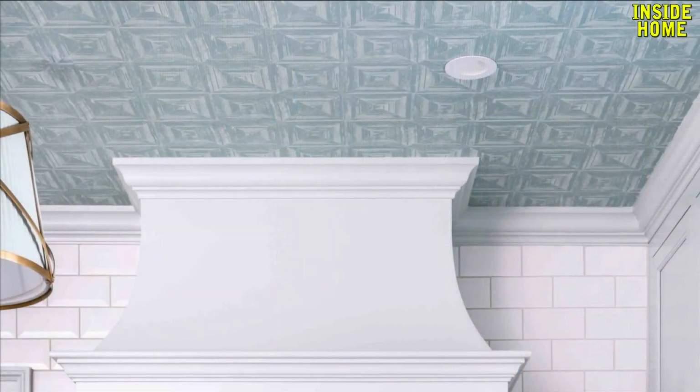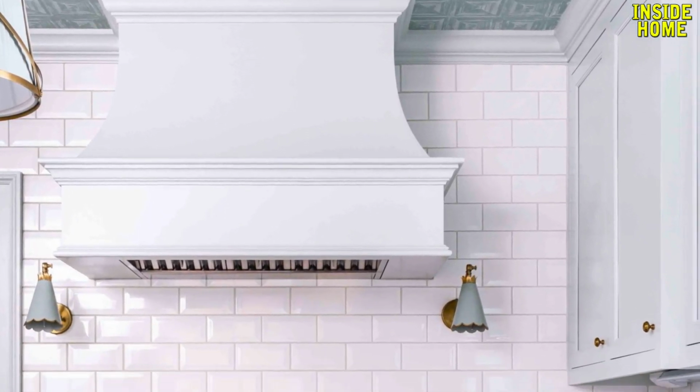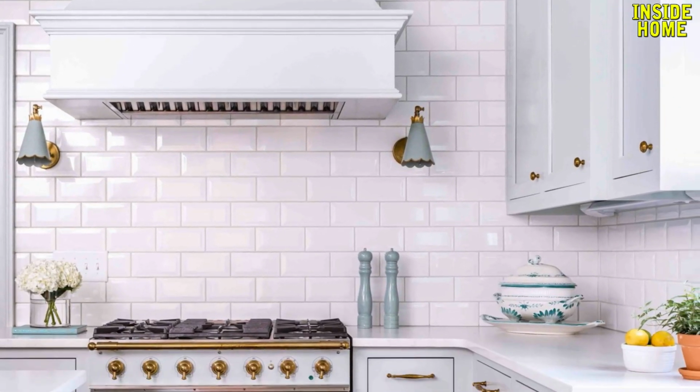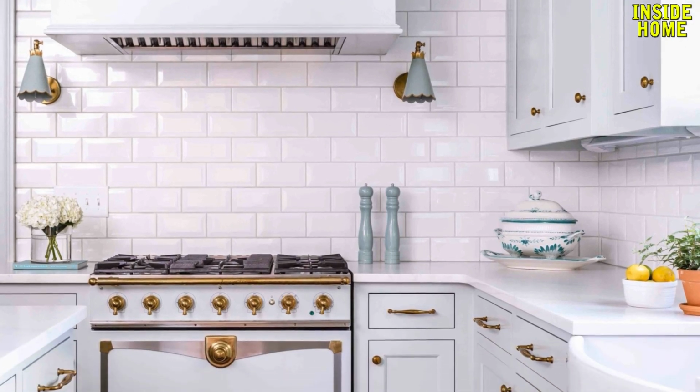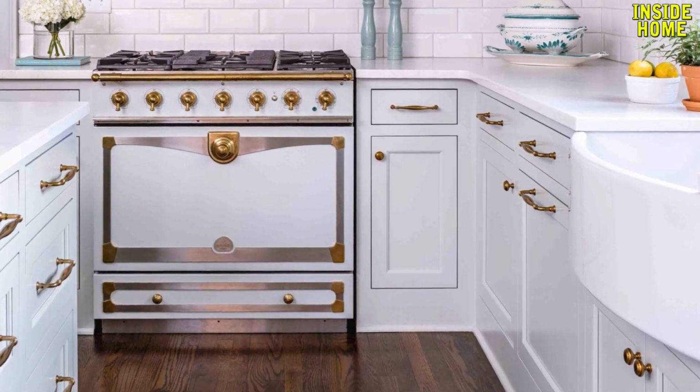This kitchen captures a timeless charm with a vintage-style white range, gold knobs, and a classic subway tile backsplash. A soft blue ceiling adds sophistication, complemented by sleek cabinetry with gold accents. A cozy rug and decor, like fresh lemons and flowers, bring warmth, creating a refined yet inviting space.